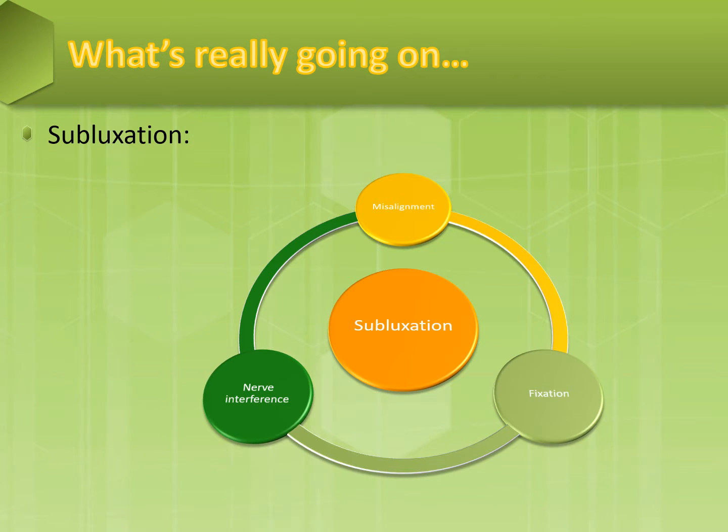When a vertebra is not in its normal position, it causes a sequence of events which leads to the brain trying to protect the area through what is called fixation. When there is a misalignment in fixation, this leads to interference with nerve function. The way that nerves work is information goes down from the brain through the spinal cord out to the nerves, communicating with the organs, glands, and cells of the body.